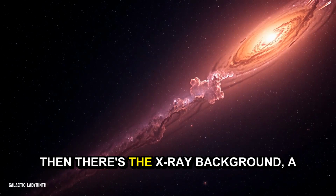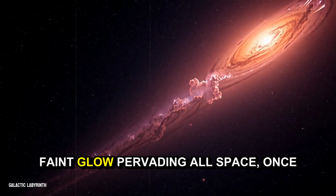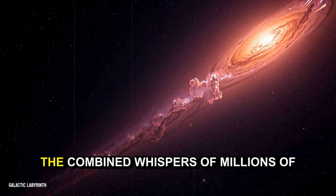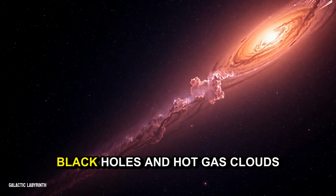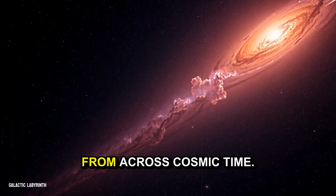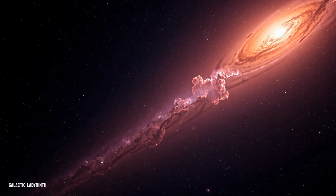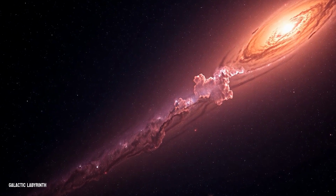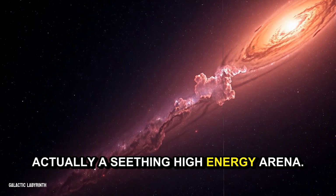Then there's the X-ray background, a faint glow pervading all space, once a mystery but now recognized as the combined whispers of millions of black holes and hot gas clouds from across cosmic time. It's proof that what looks like empty darkness to our eyes is actually a seething, high-energy arena.